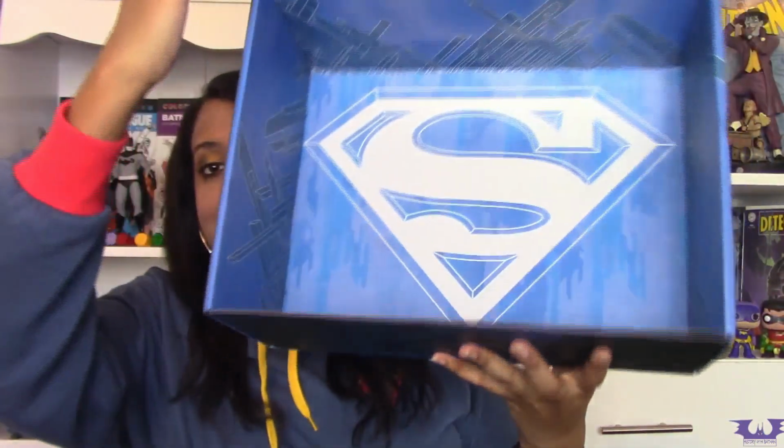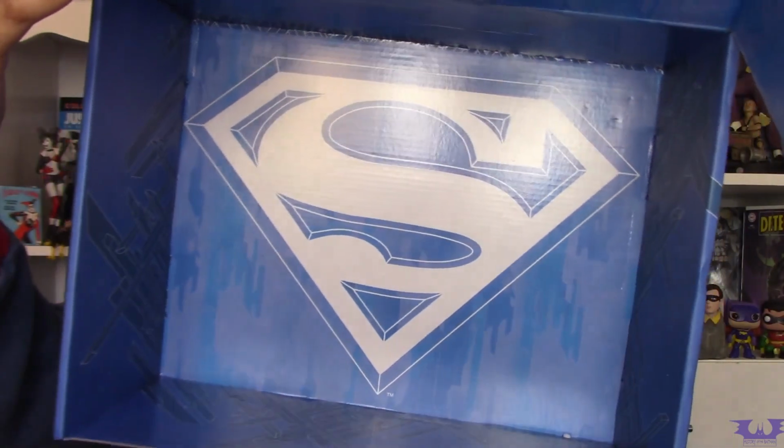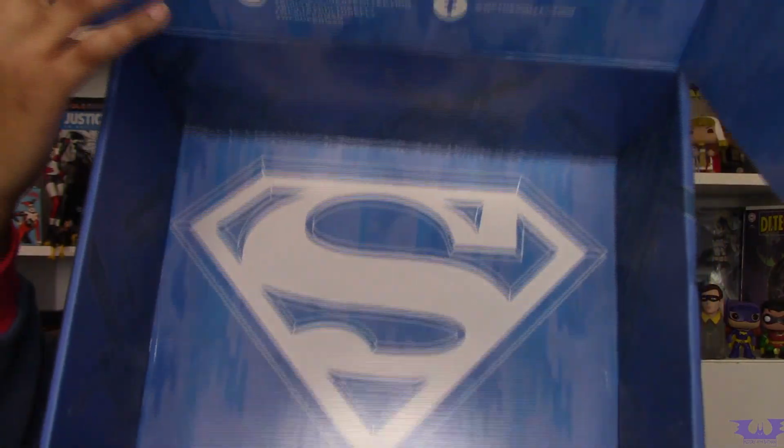Every time I do one of these, I like to show you the inside of the box with nothing in it. See, look at the inside. It's Superman. The Fortress of Solitude thing is really dope. Not gonna lie. Yep, there is. I'm like, you can't see me, but there's everything.